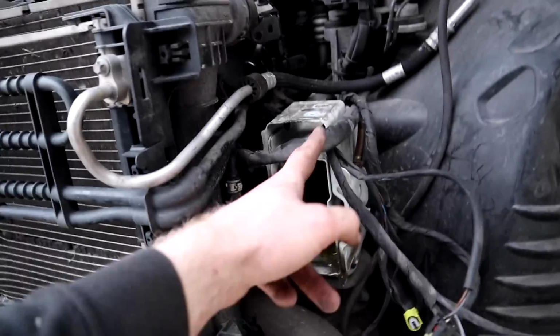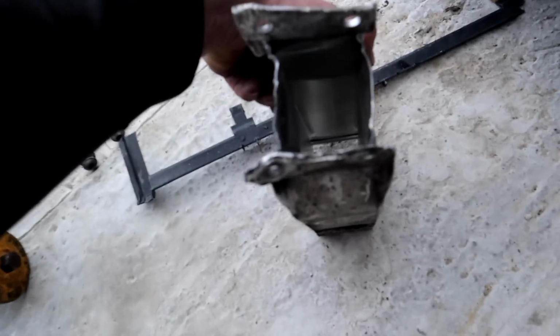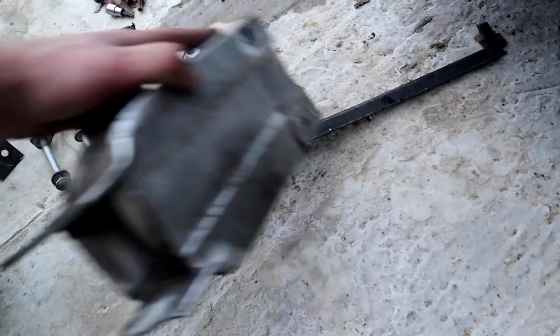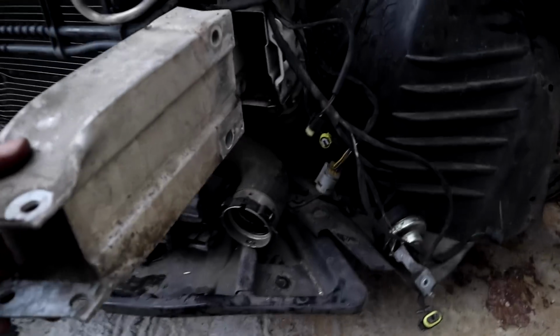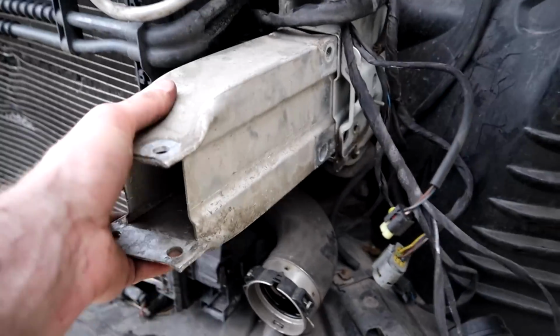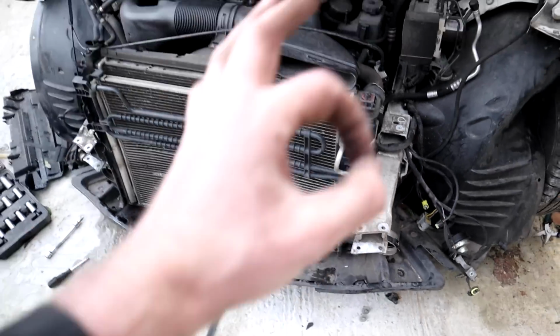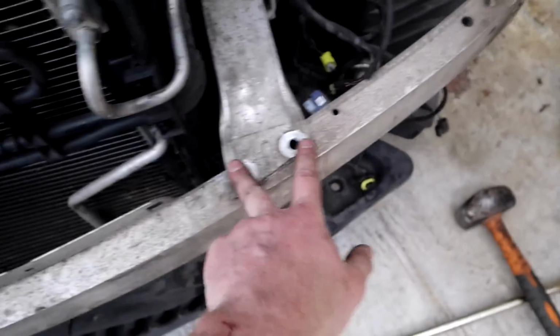It's just bolted there, same as the other one, so obviously the leg's sticking out. That is the old leg. Mangled. This is the new one, fresh. So we're just going to put this back in. Hopefully it just nicely goes back in. Bolt it back in, and we should be lined up straight. Yes! Yes! Yes! Oh my god.